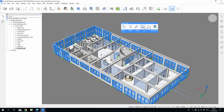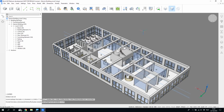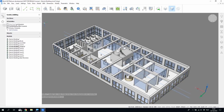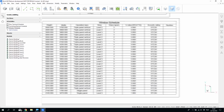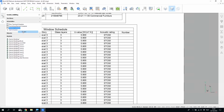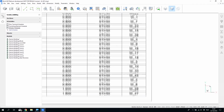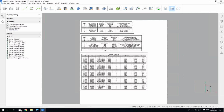And then we can run number from the quad. This allows you to also put a prefix, suffix. If you want to add letters to the unique identifiers, you're able to do that. And so then it processes through the whole set of windows, applying those unique identifiers. And then when we go back to the schedule and we update it, we can see that unique identifier is added to the schedule overall. So if you make changes to the BIM, the schedule will stay linked to that as well.